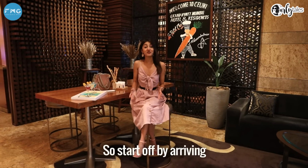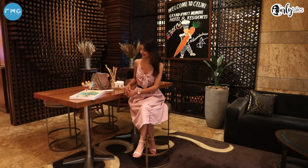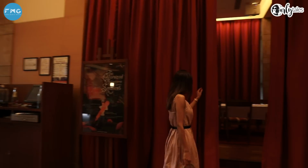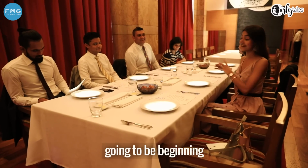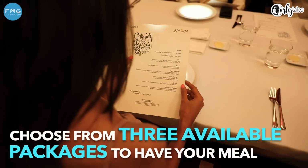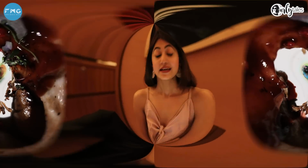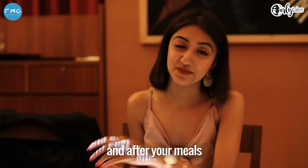So start off by arriving at the Le Petit Lounge, where you will be greeted with a cocktail or a mocktail to begin with. So we're finally in here where all the drama is going to begin, and I think I'm going to be going with the vegetarian menu. Once you've chosen your menu, get ready for a 6-course meal, and a beverage of your choice would be available throughout and after your meal.